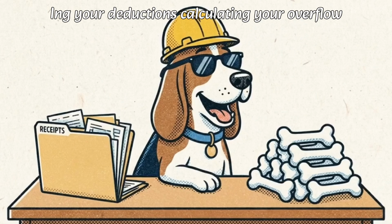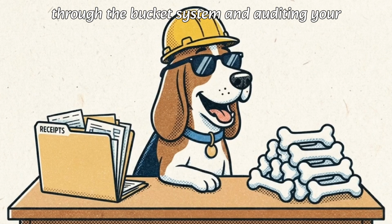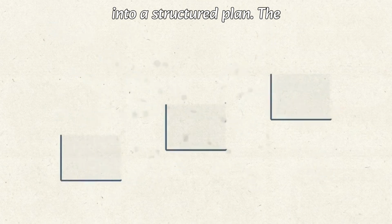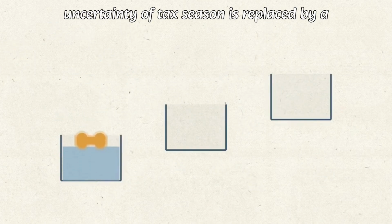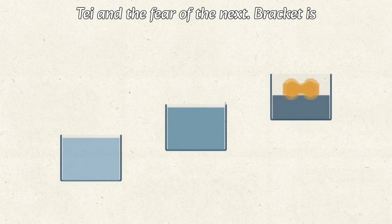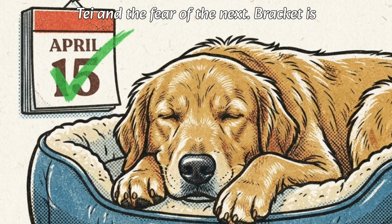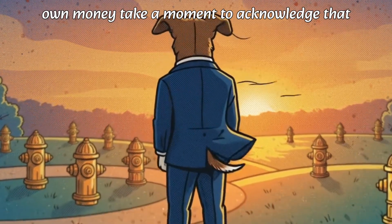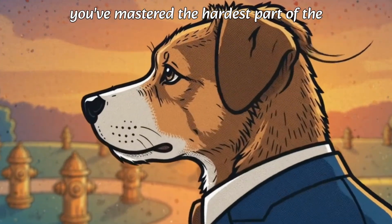By sorting your deductions, calculating your overflow through the bucket system, and auditing your refund, you've turned a chaotic pile into a structured plan. The uncertainty of tax season is replaced by a clear view of how your earnings move through the tiers, and the fear of the next bracket is gone. You now know the mechanics of your own money. Take a moment to acknowledge that you've mastered the hardest part of the process.